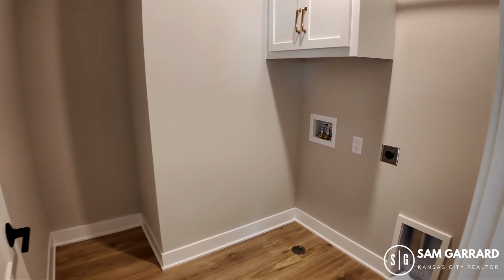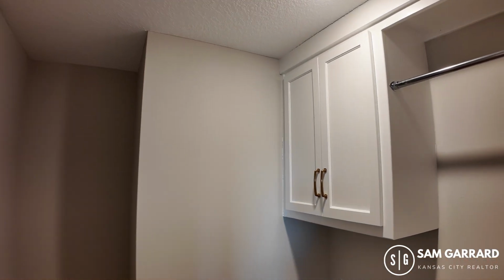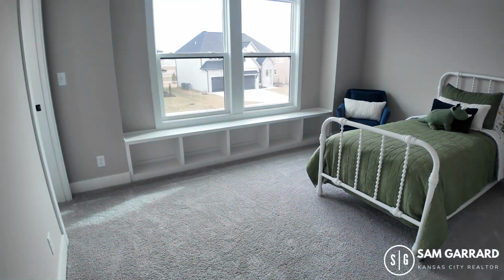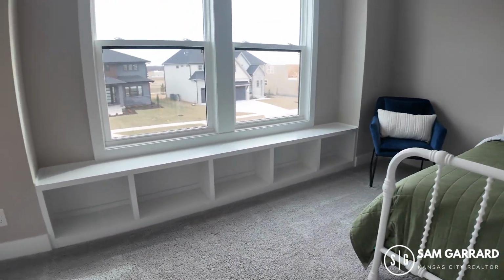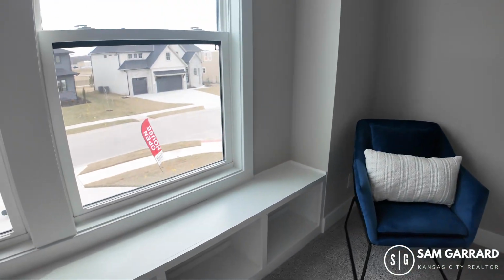And I like the second story laundry room right off the master. Good central access from all of the bedrooms. Here is bedroom number 3. I like the built-in nooks, the cubbies down there under the window.